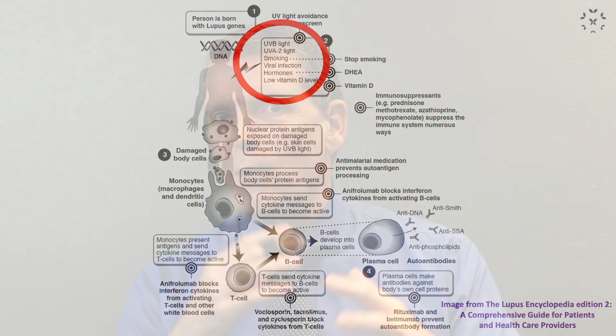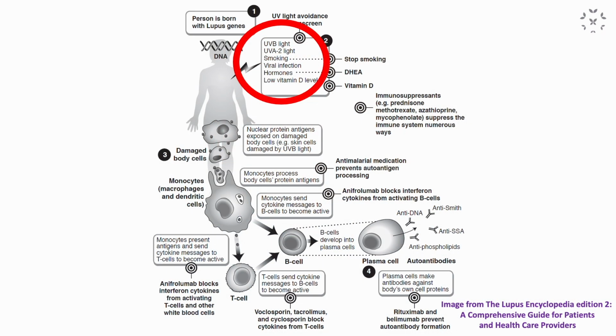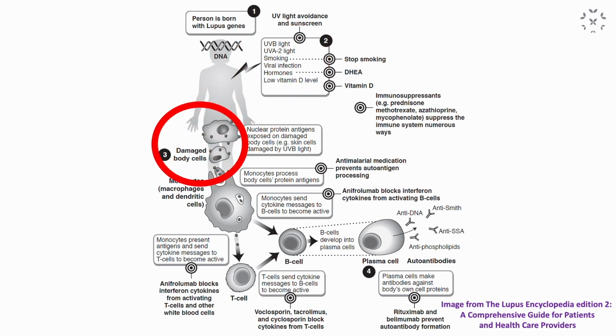These are actually areas, by the way, that we can target to help lupus patients, such as giving patients vitamin D, having them use sunscreen to decrease that ultraviolet light from attacking the cells of their body, and definitely not smoking. In the lupus patient, it oftentimes takes damaged cells to trigger the lupus to occur, such as the ultraviolet light contacting the epidermal and the dermal cells. They can extrude their DNA and their nucleus and cause the lupus to become active.